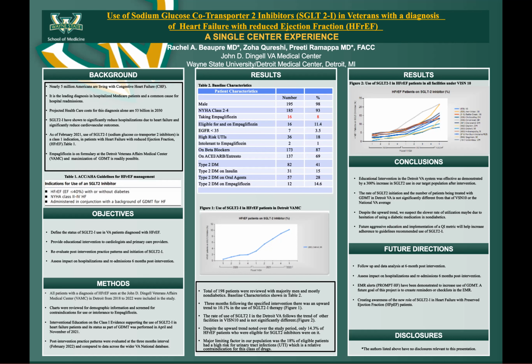As is seen in our baseline characteristics, the majority of our HFrEF patients do not have diabetes. Given that its expanded Class 1 indications for use in heart failure patients with reduced ejection fraction are relatively new, this may explain some of the lag in adaptation of initiation of this class of medications.